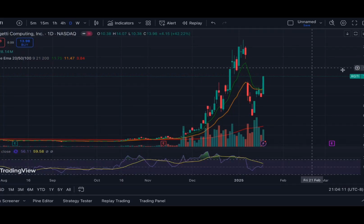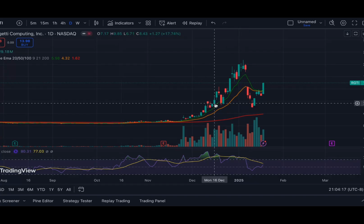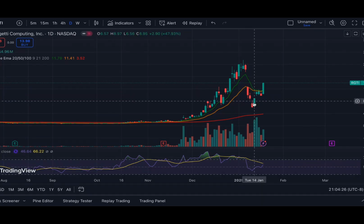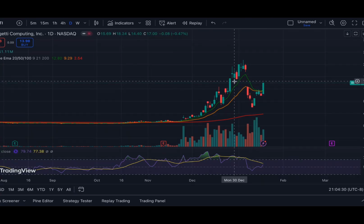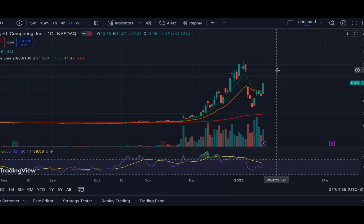One thing to note again is this stock can turn at any moment, right? We've seen it. It was looking nice for a whole month straight. Then in the first week of January, boom, it sold off, dropped 50%, 60% of its value before it climbed up again. So it's looking nice right now. I would still see this pushing higher, to $15. $15 at least would be my price target.